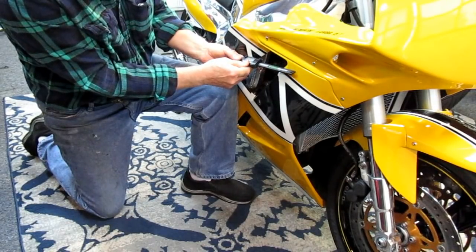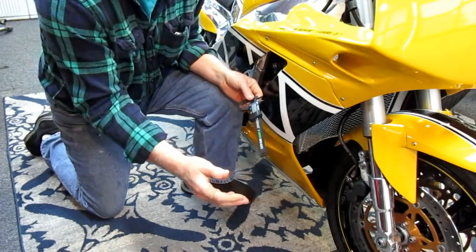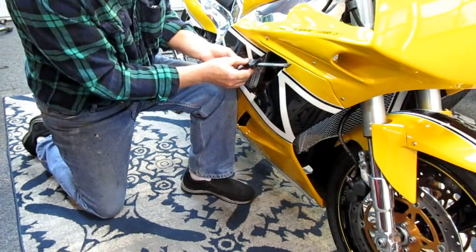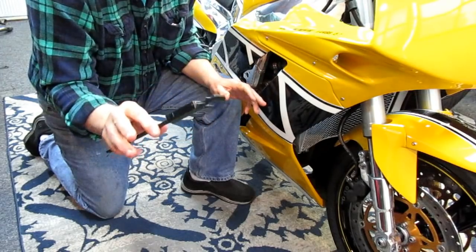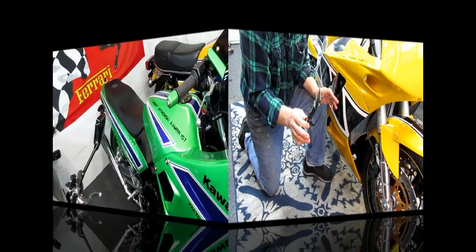85 thousandths. Okay, so obviously I don't have any tape 85 thousandths. I can't measure down there conveniently. Make sure I'm at 90 degrees. It's 85 thousandths. When I lay out that stripe, it's got to be 85 thousandths.